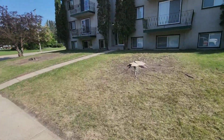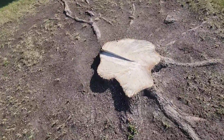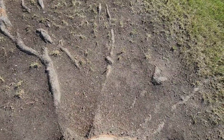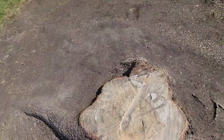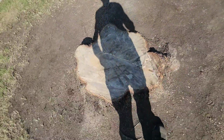And there you go, guys. We're all finished up here. We have that guy down. That was just over 2 feet. And then we got this big guy, which measured out at one end, 1, 2, 3. Good 3 feet across there.